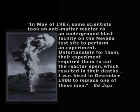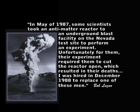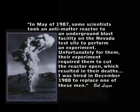Lazar says, "In May of 1987, some scientists took an antimatter reactor to an underground blast facility on the Nevada test site to perform an experiment. Unfortunately for them, their experiment required them to cut the reactor open, which resulted in their deaths. I was hired," says Lazar, "in December 1988 to replace one of these men.